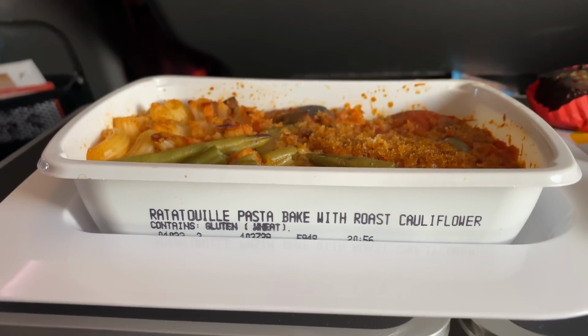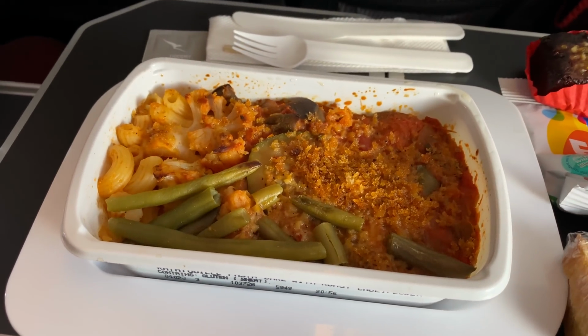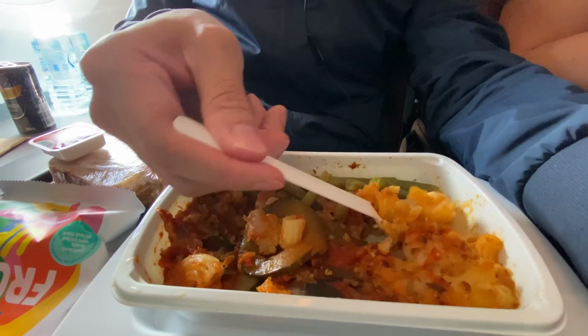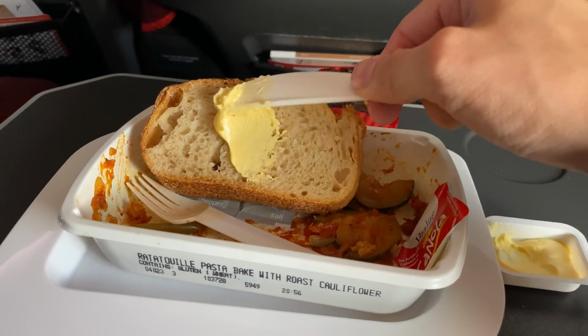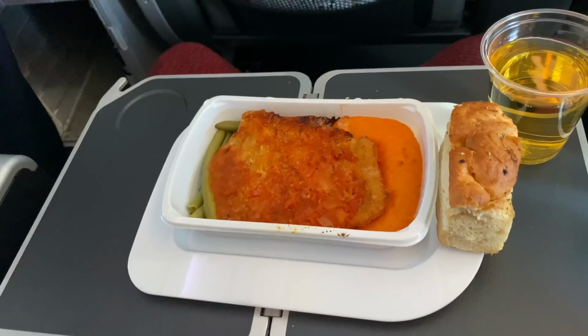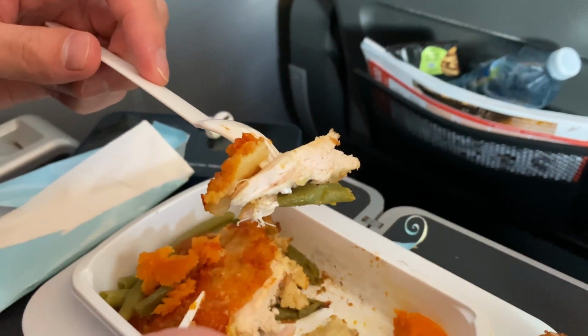So our main dish is a pasta bake with roasted cauliflower. There are two more other options on board, and they are chicken schnitzel or beef rice. Now let's give it a taste test. Taste-wise, it was actually okay, but I thought it was a bit dry and probably overcooked. So my friend opted for the chicken schnitzel, and you notice that he's got no snacks at all, just a bread. And my friend said that the schnitty was really good.